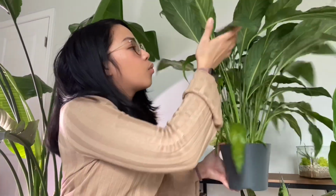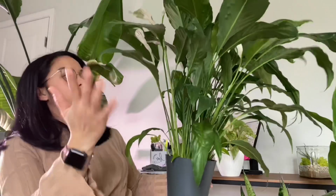Oh, and then once you give water, after a few minutes, it goes back up. All the leaves are back up. And actually, it's on NASA's list of air purifying plants, the peace lily. So if there's one plant that I would recommend, it would be the peace lily.